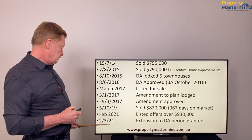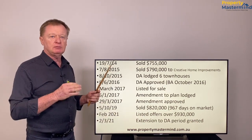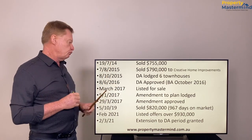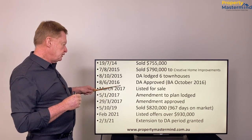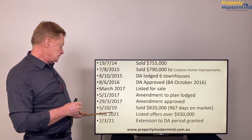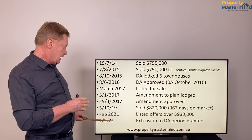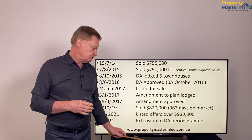Listed for offers, and in March they had to get an extension to the DA because the development approval lasts for 4 years, and the 4 years had gone. So they did get an extension a month after. So they put it on the market with 1 month left on the DA. But they have got an extension for a couple of years.